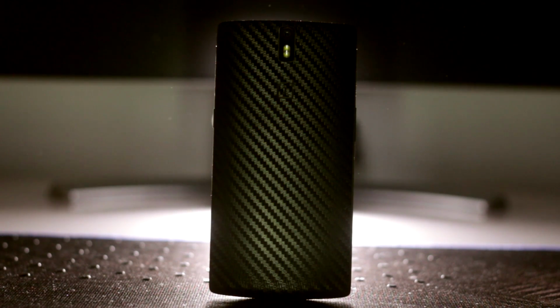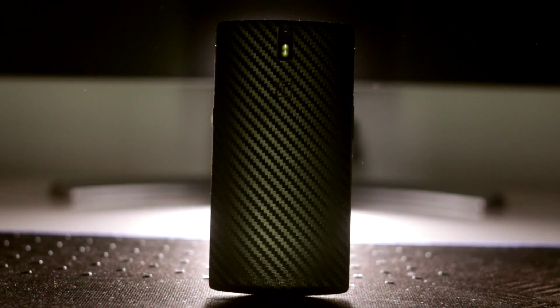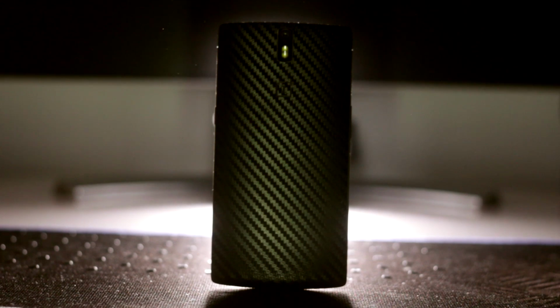The OnePlus One is no flagship killer now, but is it still a good device to use? Well, that's exactly what we are here to find out. So without any further ado, let's get started.